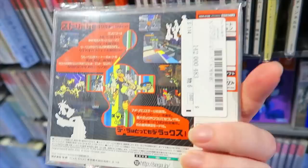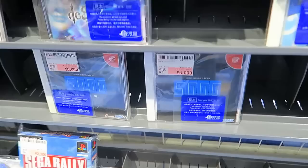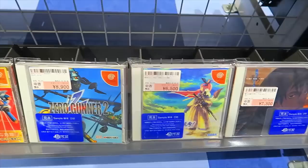Jet Set Radio, the re-release of Jet Set Radio in Japan with the added stages and music from the US and European releases, as we saw some Ikaruga, Twinkle Star Sprites, Segagaga, other great things, including Zero Gunner 2 and Mars Matrix, two of my favorite shooters on the Dreamcast. Dreamcast, another console that has a lot of what I like, shooters and fighting games.